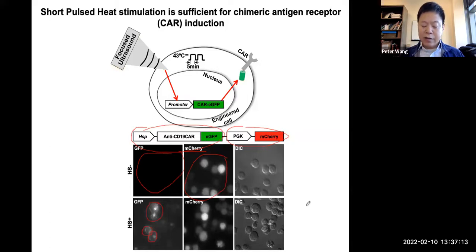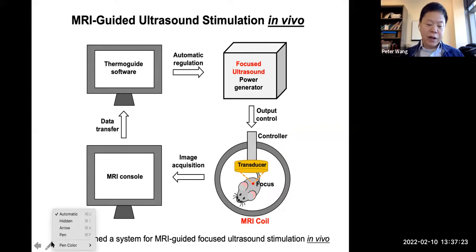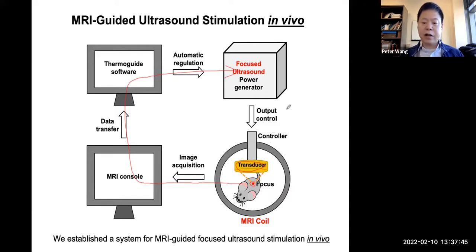These are all very successful, but mostly in the in vitro culture dishes. We also want to test whether this works in vivo. So we create this system integrating focused ultrasound, which can allow us to guide the beam and focus on a particular location in the mice. But we connected it to an MRI system so that MRI can keep monitoring the temperature of these mice and provide a feedback to control the power of this ultrasound so that the temperature can be precisely controlled.